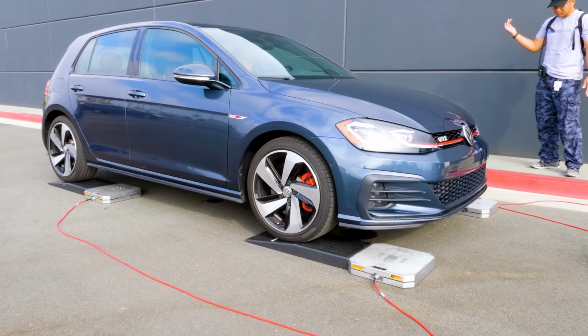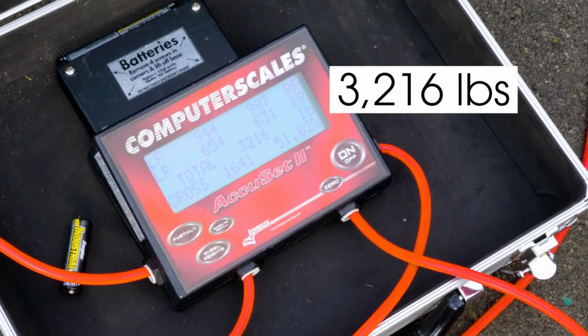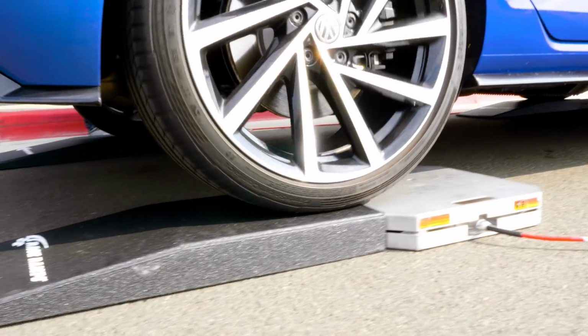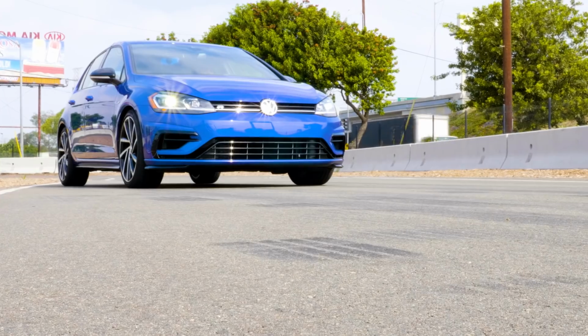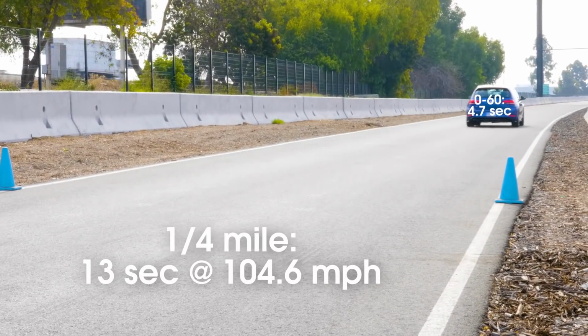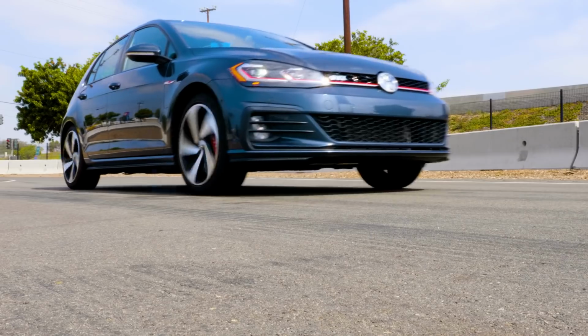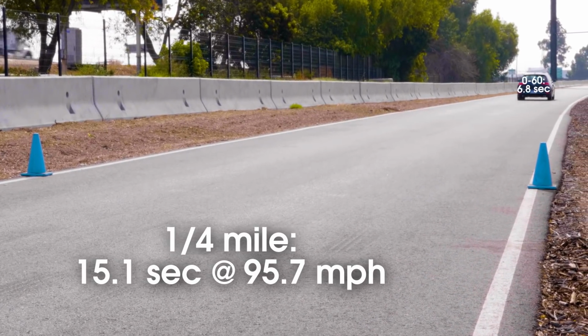The GTI has chunked up a bit over the last 20-something years, and it tips the scales at 3,216 pounds. The Golf R weighs about 200 pounds more, but you wouldn't know it based on the way it accelerates. We ripped off a 0 to 60 time of 4.7 seconds. Shifts from the DSG were quick and aggressive, even chirping second gear, and the engine pulled hard right through the quarter mile. Try as we might, we just couldn't get the GTI to hook up, and our 0 to 60 time suffered as a result.